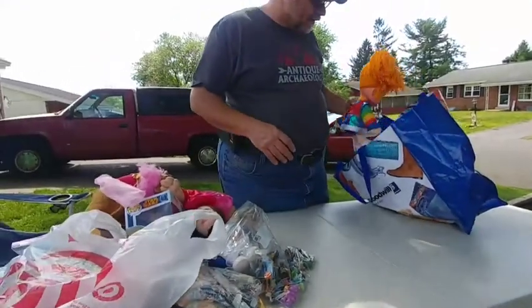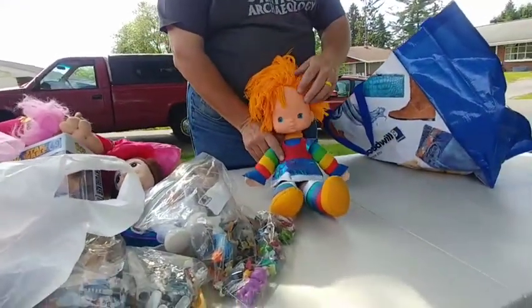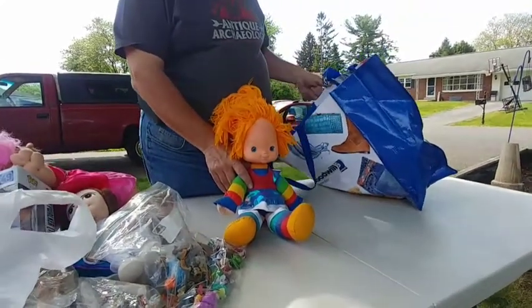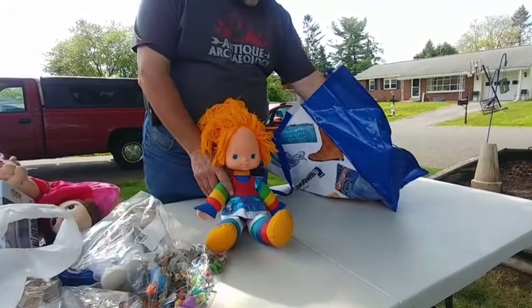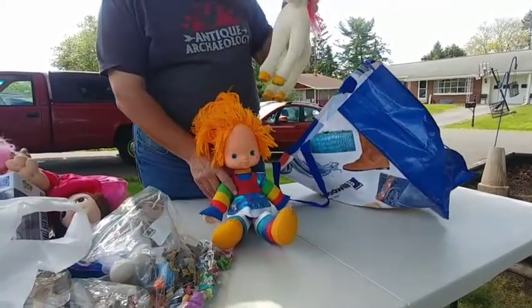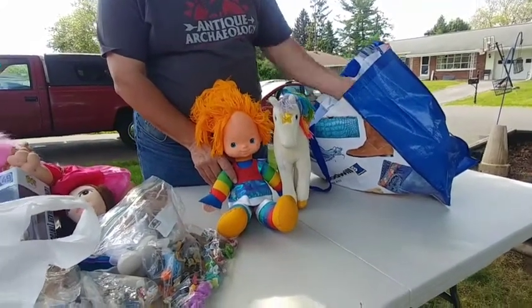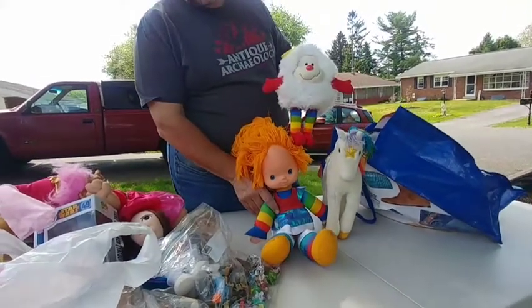However, look what we got here. Oh, look at this. So we went to a yard sale. These are from Hallmark. These are from the 1980s, and they all have the Hallmark sticker. So we have Rainbow Brite, and we have Sprite. I don't remember her name exactly. But this is Sprite. This is cool.